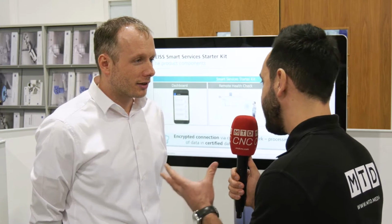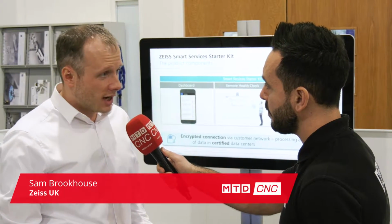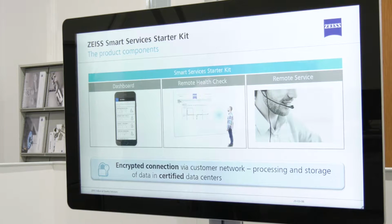Sam, collecting data is one thing, but if it's not used, it's absolutely worthless. How does ZEISS Smart Services collect that data, and how does it benefit your customers? Yep, great question, Gio. From a ZEISS perspective, we have recently introduced our smart services, which, as you said, is collecting the data and transferring it into a system that makes it useful and brings value to the customer. How it works from a ZEISS point of view is we have two elements.